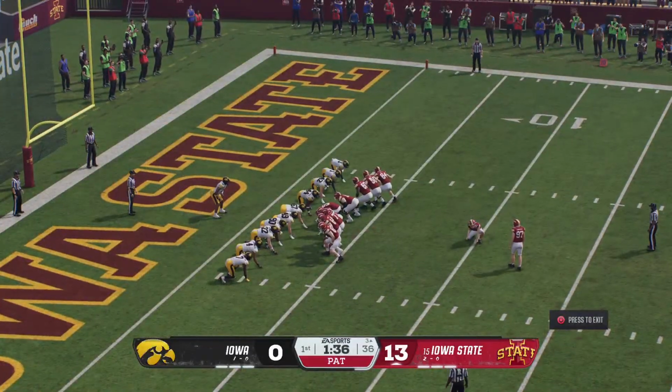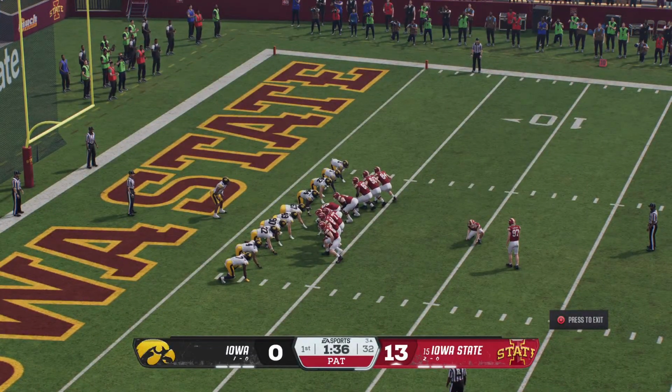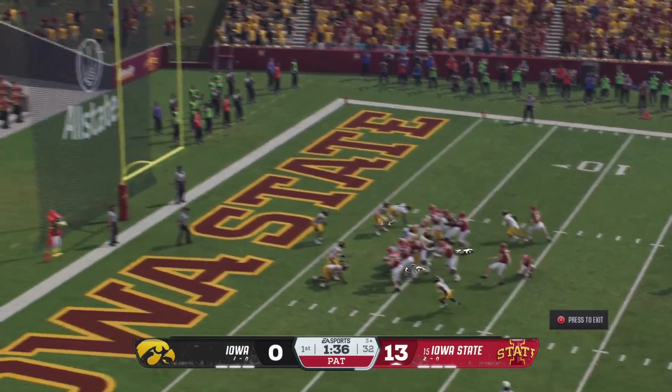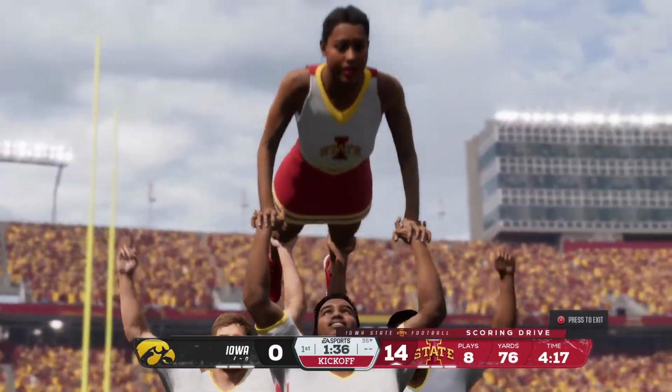They'll try to tack one more on their score. And with the extra point, they push the lead out a little further.